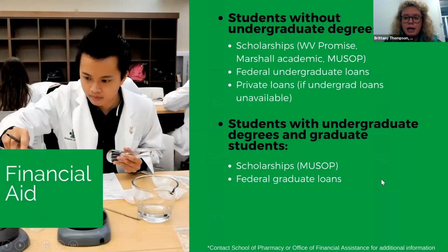A little bit about financial aid. Students without undergraduate degrees: if you were to do 2 to 3 years of your prerequisites, you would be a student without an undergraduate degree. You would be eligible for scholarships such as the West Virginia Promise, Marshall Academic, and MUSOP scholarships, federal undergraduate loans, and private loans if undergrad loans are unavailable. If you have any financial aid left over after you've completed 2 to 3 years of the prerequisites, you can actually apply that to pharmacy school. Just because you're going to pharmacy school doesn't mean that you're going to lose that money.